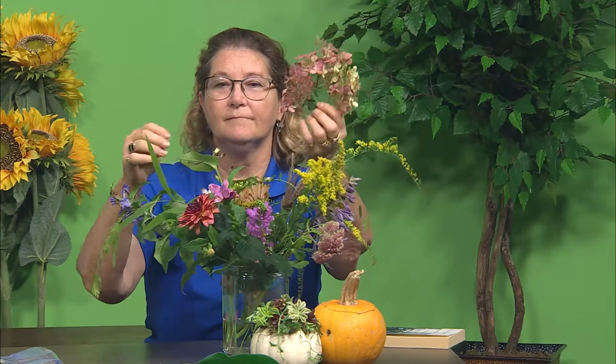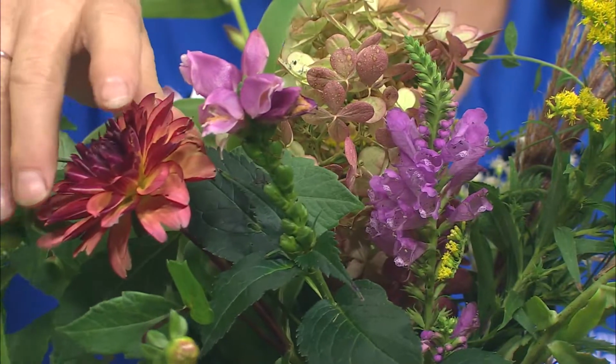And then of course there's turtlehead blooming. I have a tricyrtis. You don't even have to pick a whole hydrangea. You can just pick off the flower. Some goldenrods, some late blooming hosta, obedient plant, and then of course dahlias.